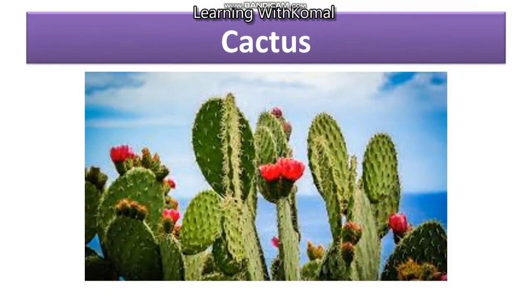Cactus. We all know that cactus is an unusual desert plant. Its leaves are reduced to spines and prevent water loss through the process of transpiration. Its stem is green and fleshy. Photosynthesis takes place in its green fleshy stem. These kinds of plants are found in desert.